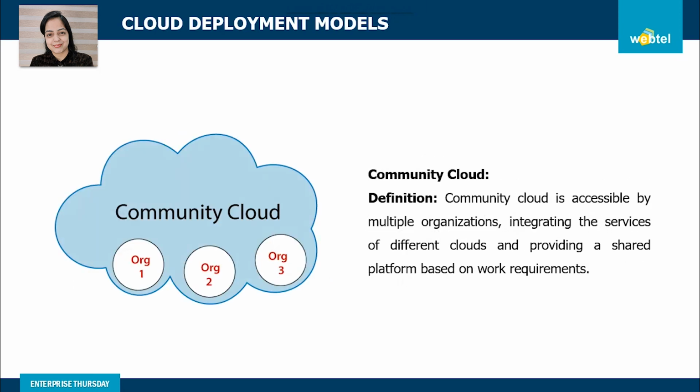And the last one is community cloud. A community cloud is a type of cloud computing service that is shared or targeted to a limited set of organizations. Also, we can say that a community cloud is accessible by multiple organizations, integrating the services of different clouds and providing a shared platform based on work requirements.